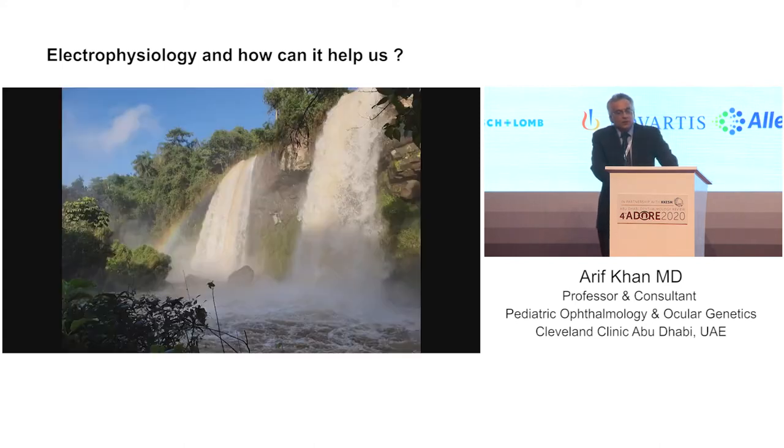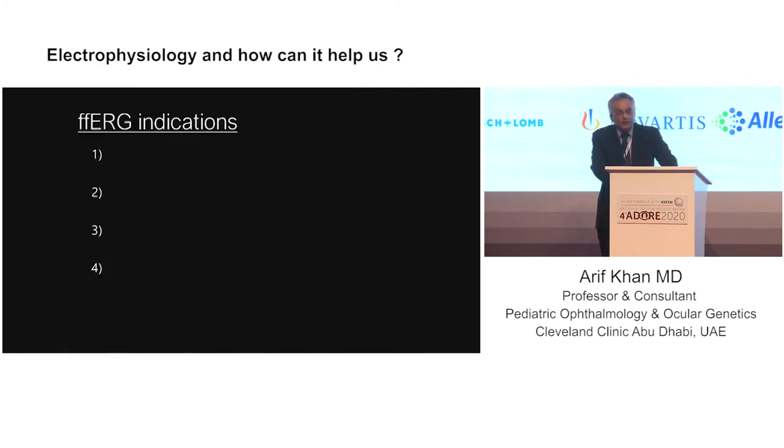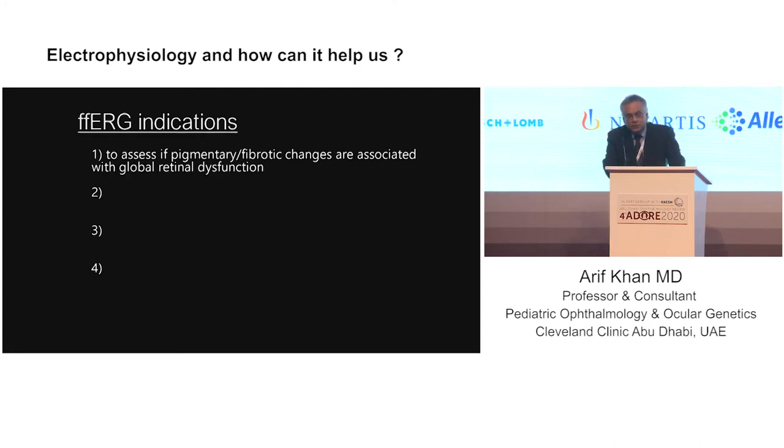And now let's go straight into indications for ERG. And I'm going to go through 4 in the time allocated to me. The first indication is to assess if pigmentary or fibrotic changes in the retina are associated with global retinal dysfunction. The only way to do that is by doing a full field ERG.